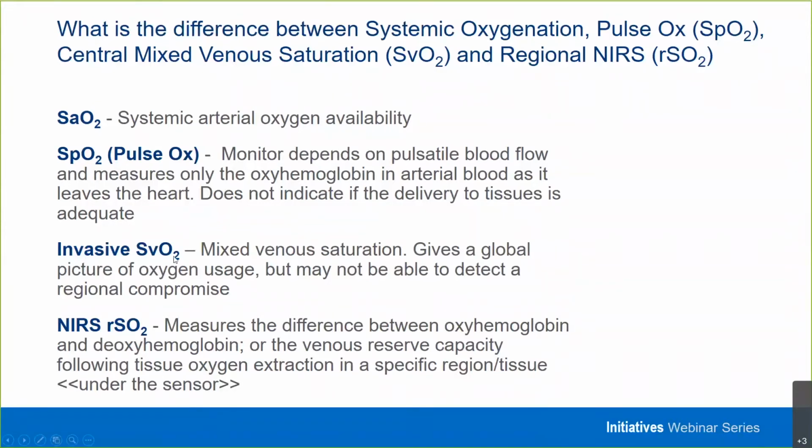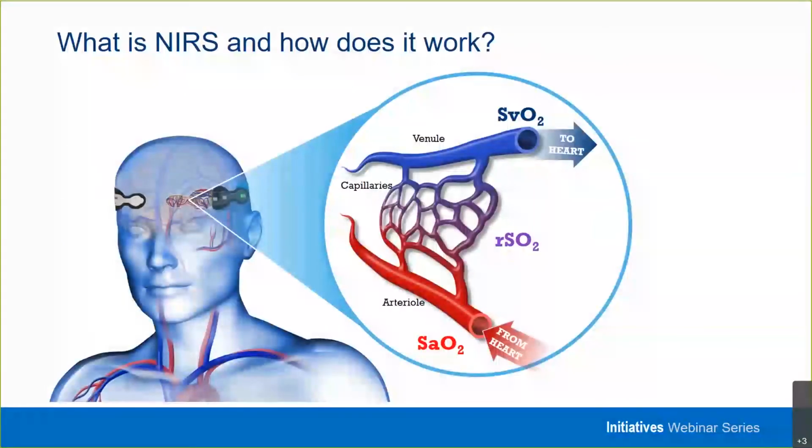Going one step further, you can use an invasive SvO2, which is a mixed venous oxygen saturation. This is closer because it gives us a global picture of oxygen use as well as oxygen delivery and consumption, but it's not very good at detecting any regional compromises in oxygenation. And finally, we have near-infrared spectroscopy regional saturation, which measures the difference between oxyhemoglobin and deoxyhemoglobin. This is really the venous reserve capacity, or a measure of oxygen balance, because it gives us information about both tissue supply and tissue oxygen extraction in a specific region or tissue, most commonly used at the site of measurement at the brain. So what is NIRS and how does it work?